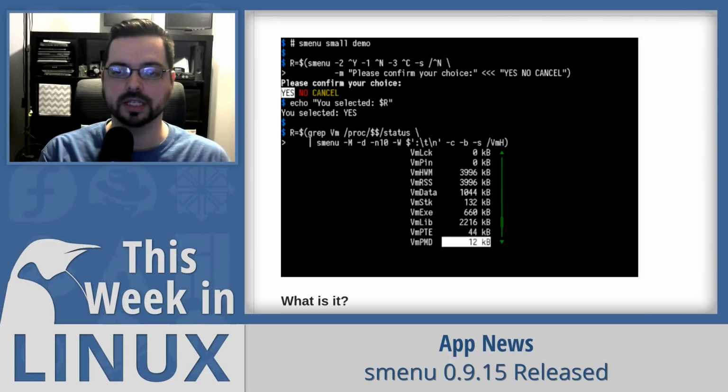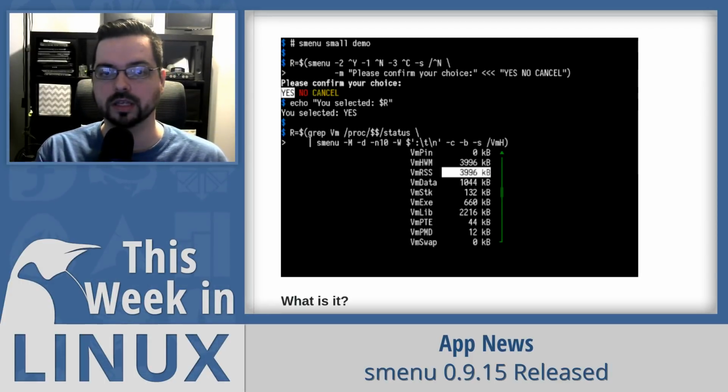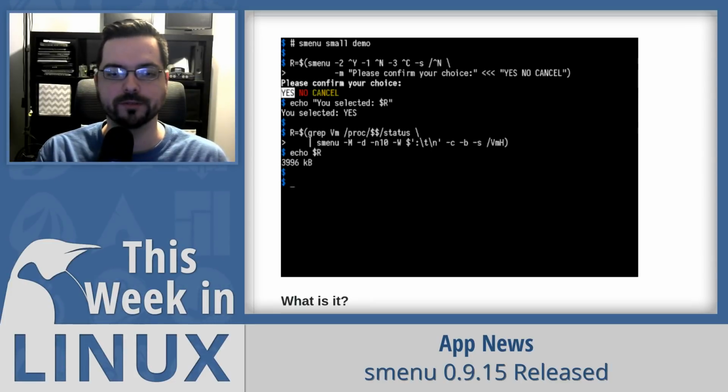Up next in the show is the latest release of a new utility that I recently found. It's a command line utility that allows you to make nice interactive selections inside of your scripts. It's called smenu, and this latest version is 0.9.15.